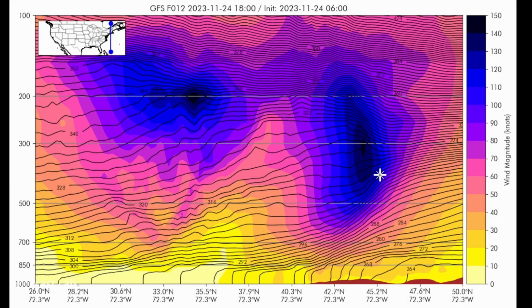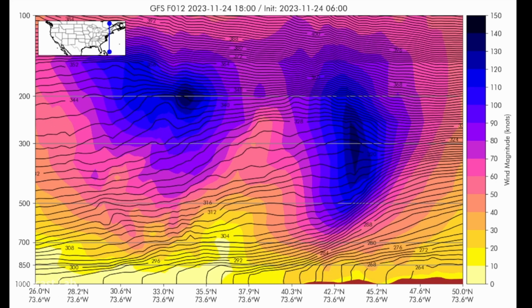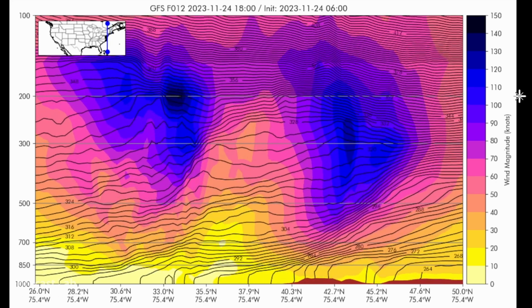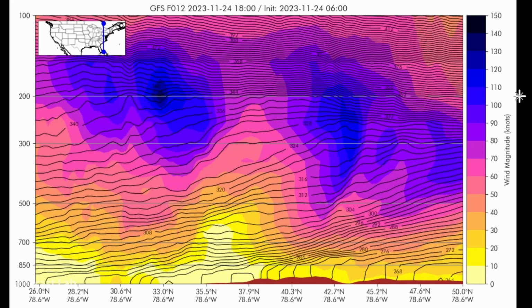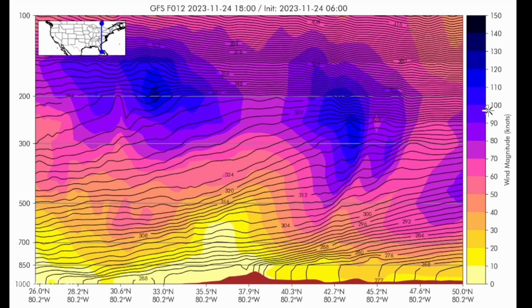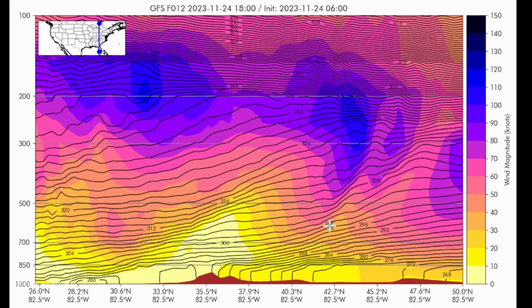Okay, we can see some transition zone right there. That could be a front underneath that jet. And we go a little bit further. We're heading onto the east coast. You can see things change as we come on shore, moving through Pennsylvania, the Carolinas. So that's pretty cool there. All right, as we get further to the west, there's the Appalachians. We can pick up a little front.